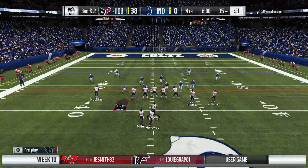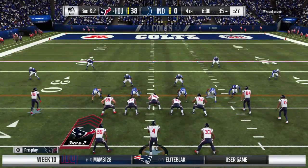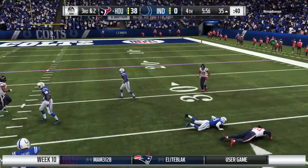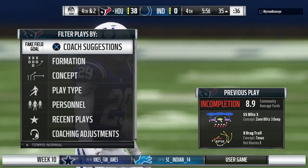They've hit it 50%, 3 of 6 to this point. This time they face a 3rd and 2. Watson now, operating from the gun. And incomplete. The contact made the ball roam free and brings up 4th down.